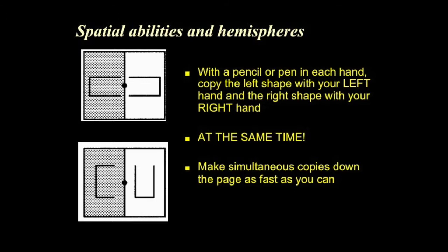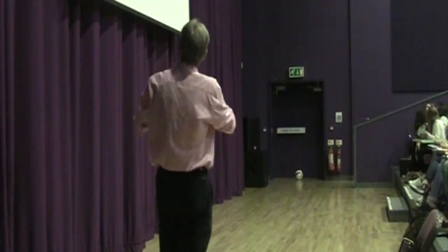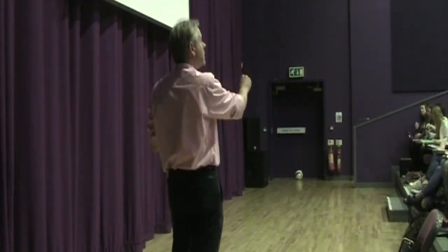Right, so what I've got on the computer, on the screen up here now, are two shapes. Three sides of a square around a dot. On the left of the dot, we've got top, left and bottom, and on the right of the dot, we've got top, right and bottom.